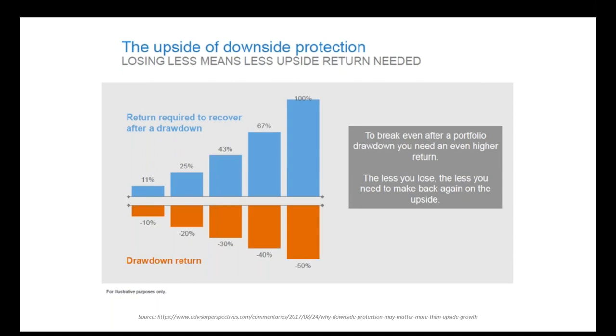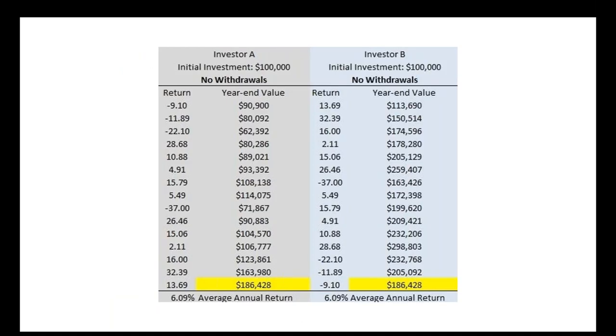What do you mean by timing, David? You're right. Nick, sequence of returns. Sequence of returns. Investor A, $100,000 investment; Investor B, $100,000 investment, with no withdrawals.